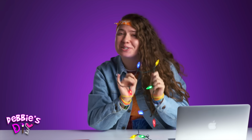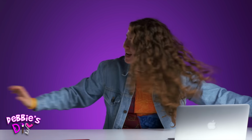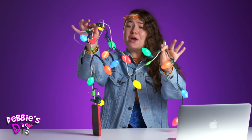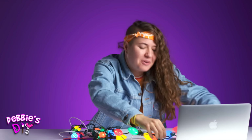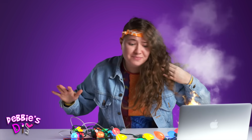A Christmas light charging cable for your phone? Wrong. All you need is some lights and DIY magic. And ta-da, my very own Christmas lights charger. Now all that's left to do is plug it into my computer. No.